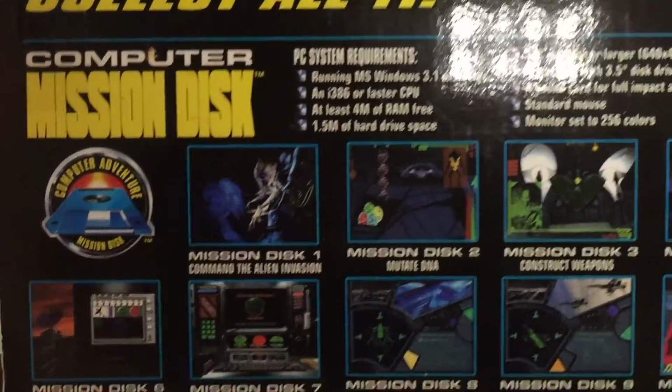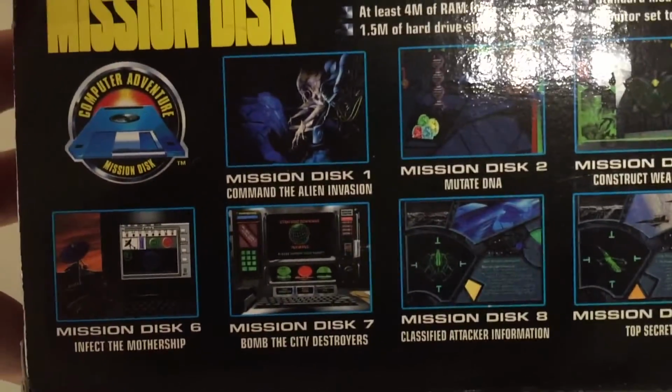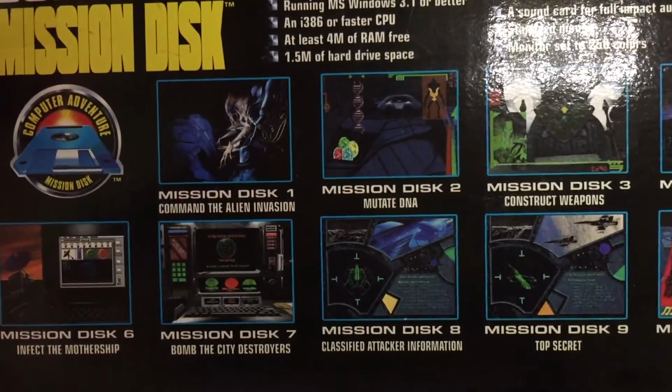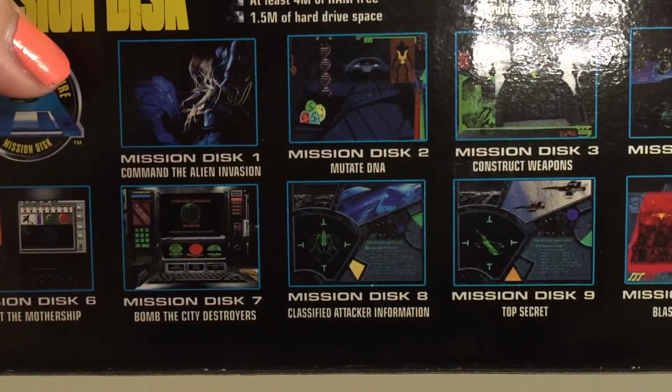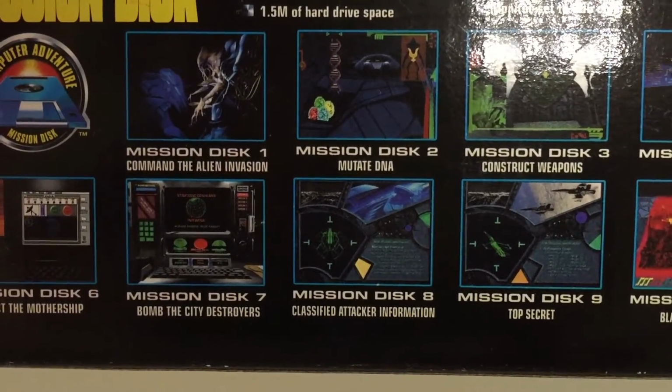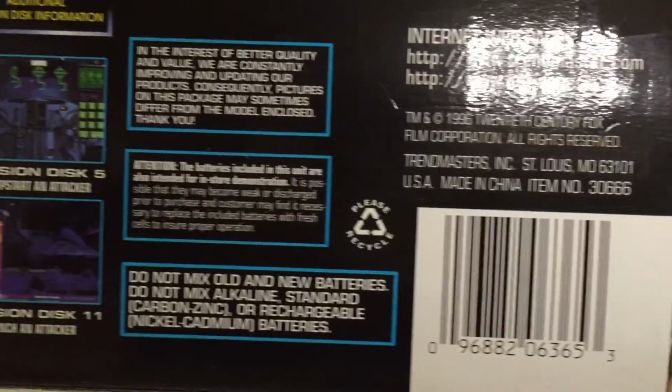And then it says collect all 11 of the mission discs. So each ID4 toy has one of these floppy disks, each with their own unique mission. I remember as a kid trying this one out. I think my brother had gotten that one with one of his alien figures, and we could never really get it to work quite well. Maybe our computer was too outdated back in 1996 to handle one of these floppy disk games.